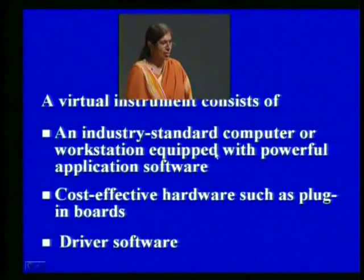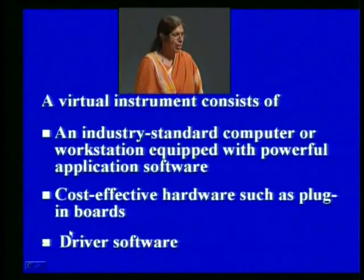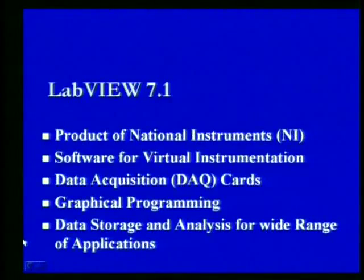So what will a virtual instrument contain? It will consist of an industry standard computer or workstation equipped with powerful application software, then cost effective hardware such as plug-in boards, and the driver software. These are the three things that you need to make a virtual instrument. LabVIEW is the most popular one, like 80% of virtual instrumentation is handled by LabVIEW only. You should always visit ni.com. That will tell you the latest software they are releasing and what hardware they are coming with. That is the leading company for LabVIEW.